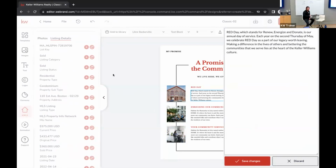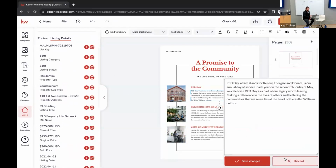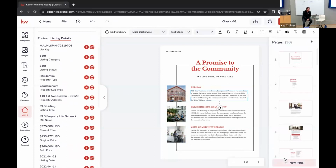So that was just one functionality I wanted to show you on here, the MLS integration. It's pretty nifty. Outside of that, it's pretty much just click and repeat, fonts and colors. Any questions? We are at 12:07, so it's time to roll. But any last questions before we get out of here?